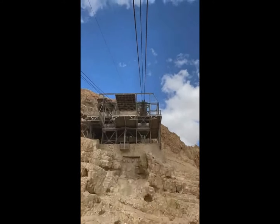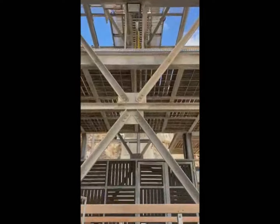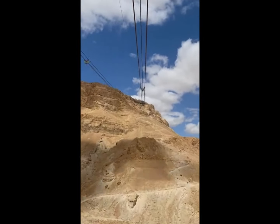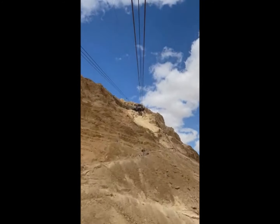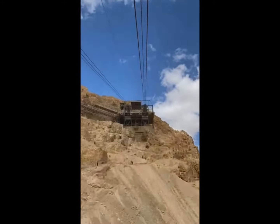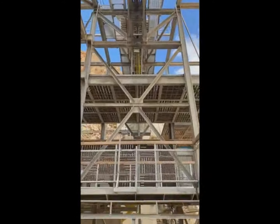What they did, instead of a cable car, I'm sure they would have liked a cable car, but instead they built a siege ramp on the other side of the mountain that allowed them to bring up a siege tower and start knocking down the walls. And that is still standing, and we will see that on our tour up there.